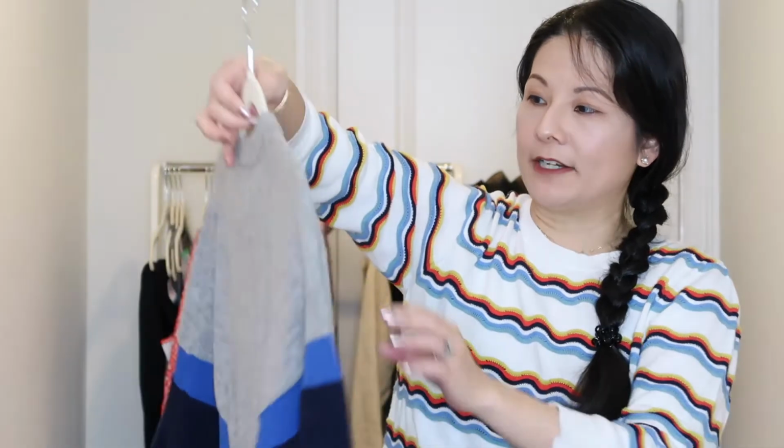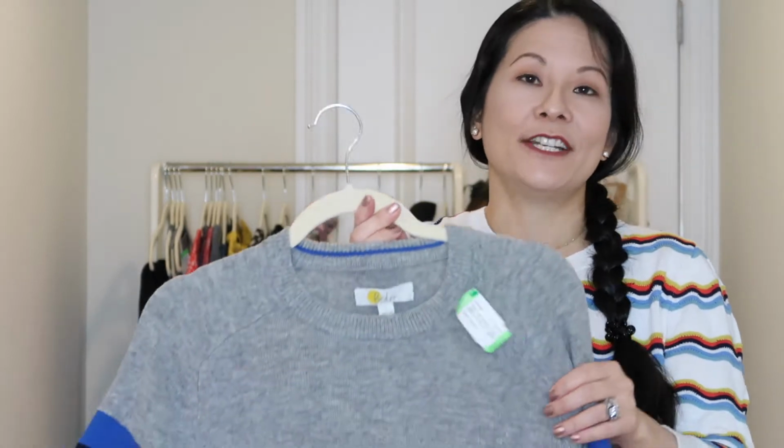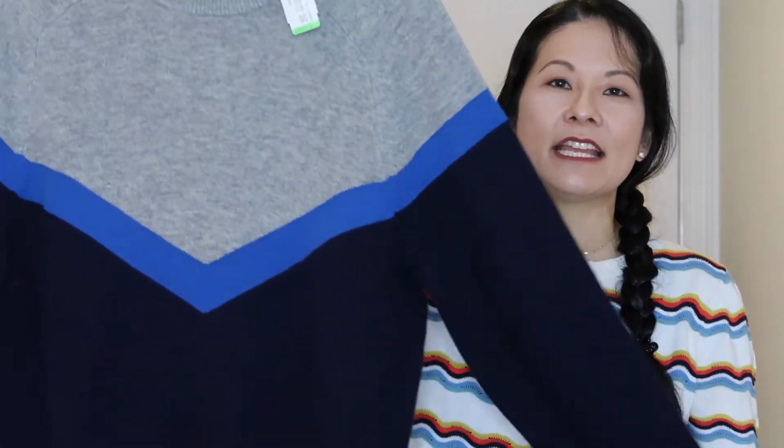Just love the look of this sweater, kind of oversized look. And I paid up for this a little bit. I paid $14.49 for it, which I was happy to do because I think I can definitely make that back with this beautiful wool blend sweater.